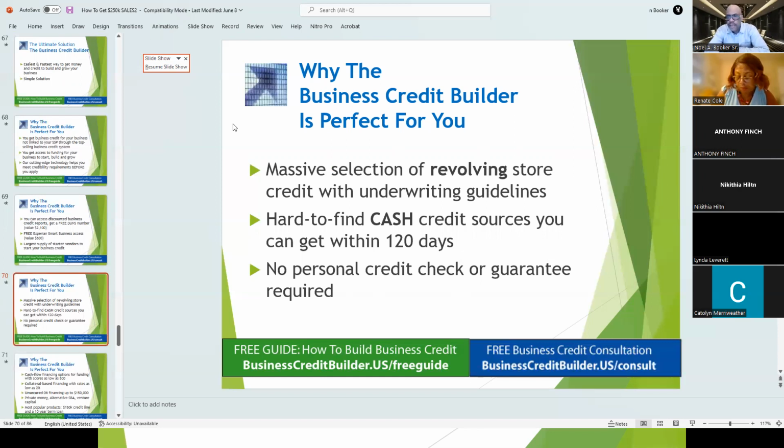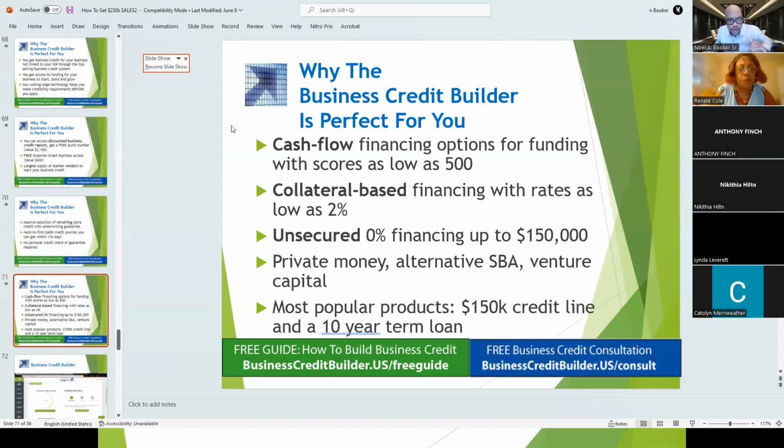We got the hard to find cash credit sources. These are the business credit cards. If you do this on your own and you go try to find a business credit card, what you will find is a bunch of Capital One cards that say, hey, we're a business credit card. But when you ask them who they report to, they say TransUnion. That's not the one. So it's hard to find business credit cards that report to the business credit reporting agencies, okay? There's no personal credit check or guarantee required in order to build business credit.